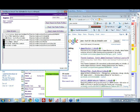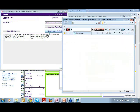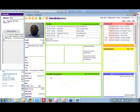I don't have time to do that right now, so I'm going to remove some of these people, and then I'm going to go to step number 3, which is import all profiles. As I press this button, the tool does something clever. It puts up a browser, goes to the public profile, then to the full profile through my account. It does a duplication check just in case I've already pulled this person in, and then it imports that profile into Intelligence. If I go back over to Intelligence, you can see how it's pulling in these people.